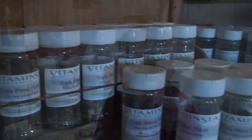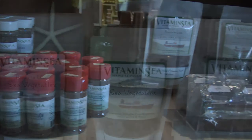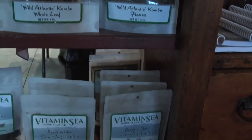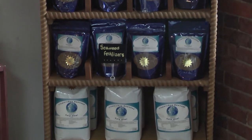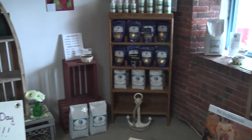I'm Kelly Roth from Vitamin C Seaweed, and we process and harvest our own Maine seaweeds. We have our own seaweeds that we package ourselves. They're all naturally sun-dried. We also have some spices with seaweed in them. And our biggest seller is our Sea Crunch, which is a nutritional bar that has kelp in there. And it's just 5 or 6 ingredients: cranberries, almonds, kelp, maple syrup. And our other one has blueberry and dark chocolate.